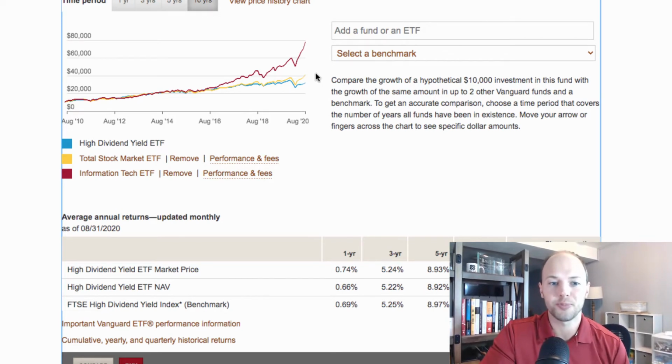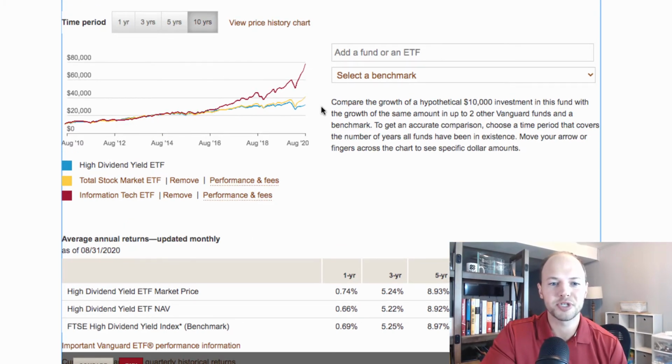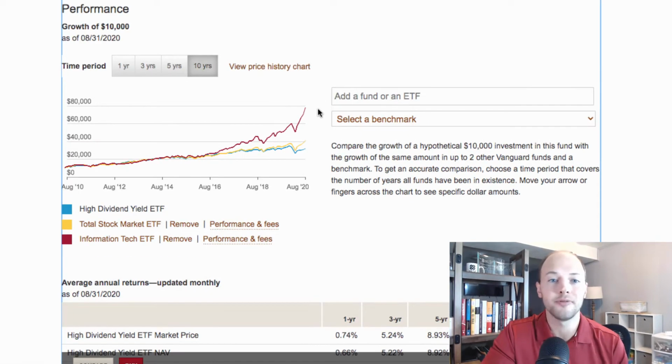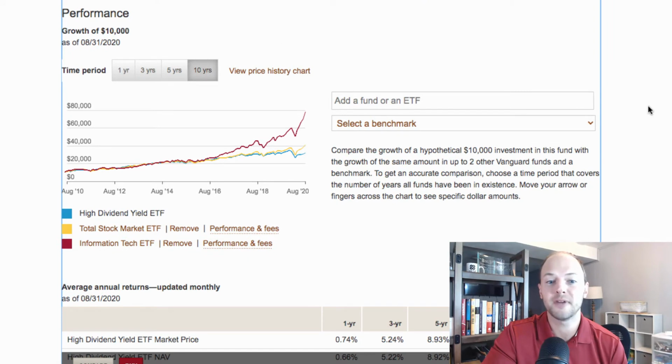But from a growth perspective, look at the VGT, the information tech ETF. You can see this is incredible growth over that time frame of 10 years, as if you invested $10,000. This is just the growth projection of those three ETFs as an example, and you can do this with any of the ETFs. You can do it with all 5 that I share with you today, but I just want to give you that quick tip as you're looking up these ETFs, or maybe even other Vanguard ones that you're thinking about adding to your diversified retirement portfolio.